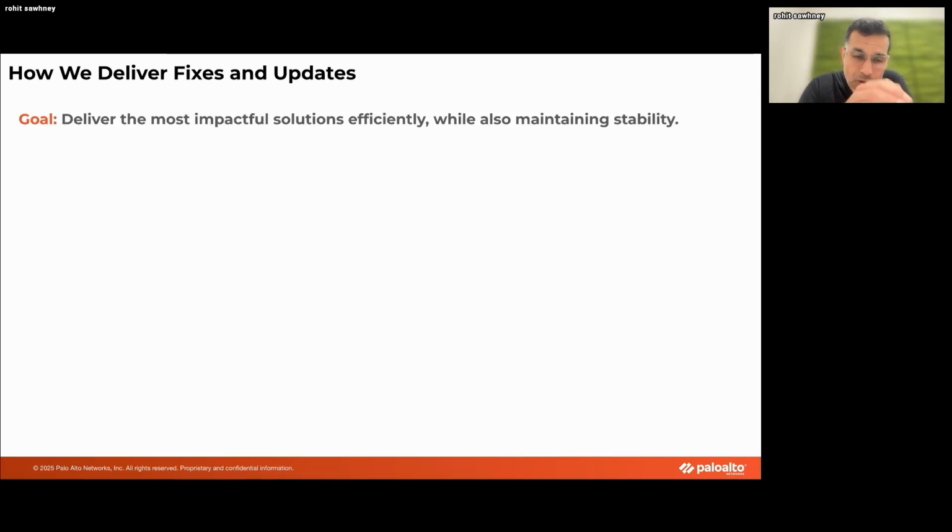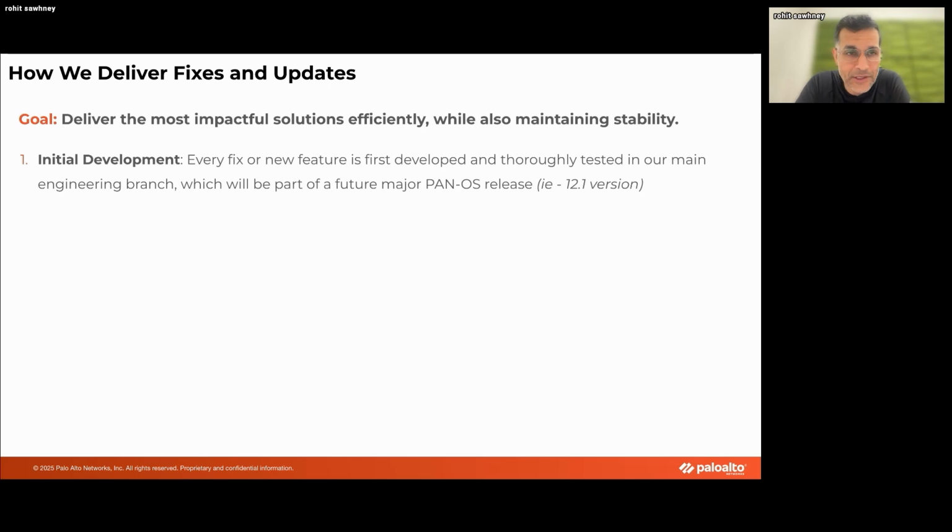So our goal, just to be clear, is to always deliver impactful solutions to provide you stability. One of the things I hear most from our customers is that they love our features, they love the innovation, but what they really value is stability. And I'm sure that resonates true for a lot of our audience here as well. And so we hear that and we get that.